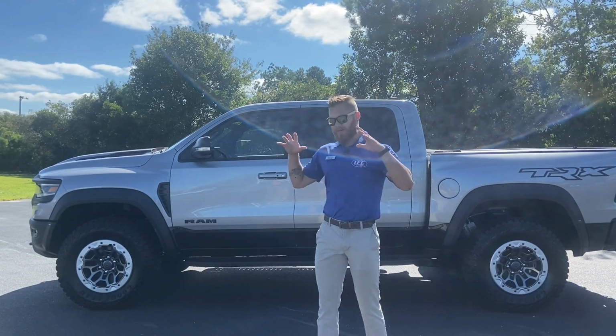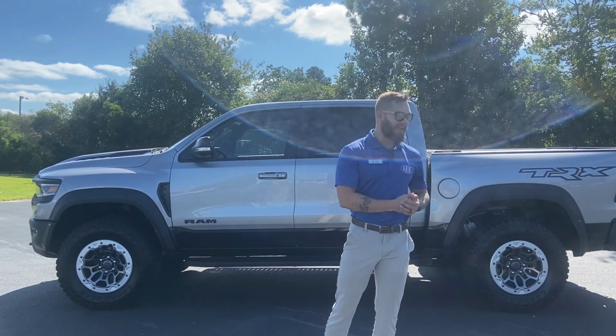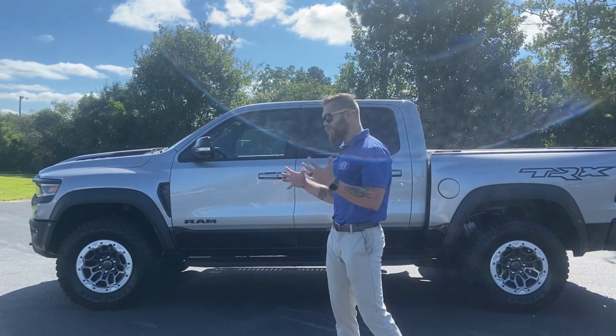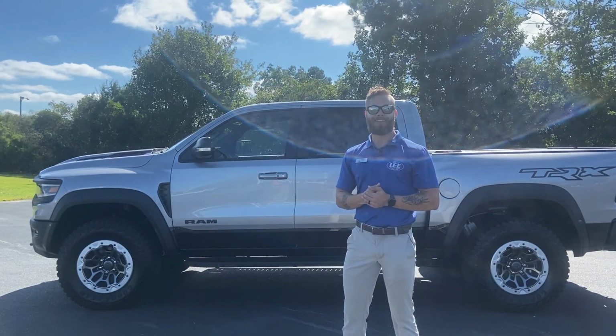This truck is actually engineered from the ground up, designed to be the ultimate speed machine, all tied together in a monstrous truck package. And I'm real excited to go over it with you guys, so let's go ahead and get right into it.